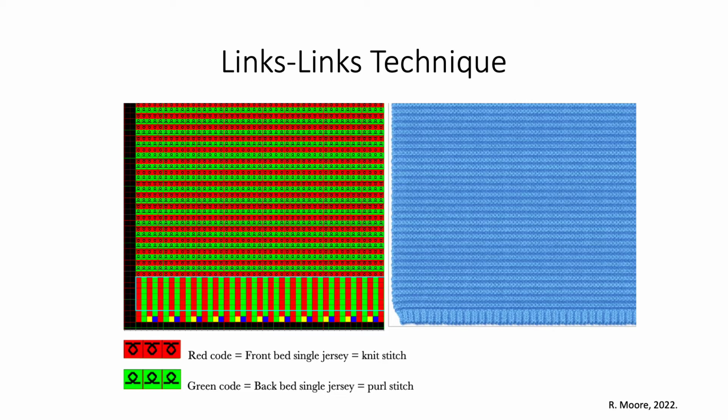One of the knitting techniques used in this research is known as links. A links knitted surface combines back and front single jersey stitch structures to generate surface textures. Combinations of these stitch structures create multi-axial folded surfaces.